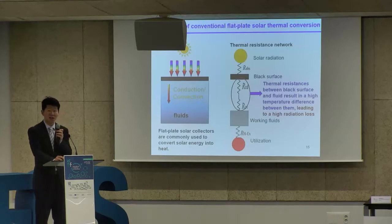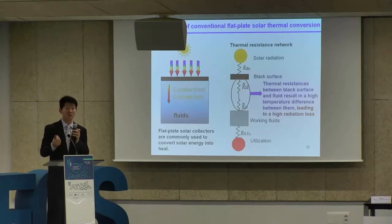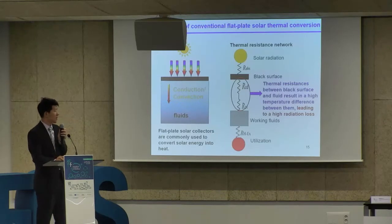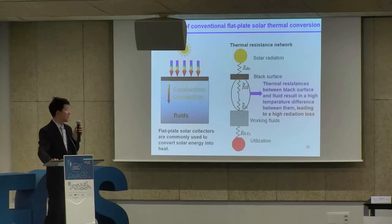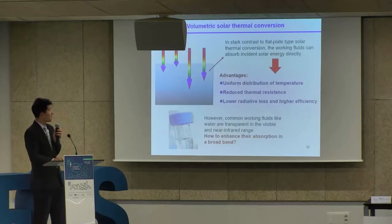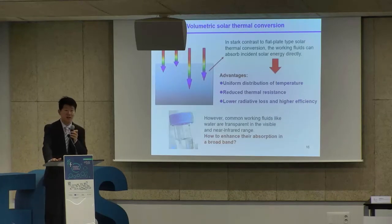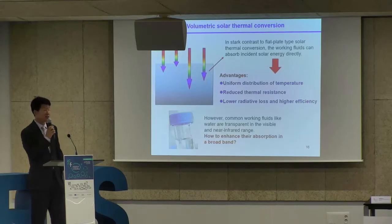So the thermal resistance between this black surface and the working fluid will result in a high temperature difference. That means the black surface temperature will be very high if we want to increase the temperature of the fluid to a certain temperature. It will have a very high radiation loss and a convection loss, as had been mentioned by Professor Stephen yesterday.